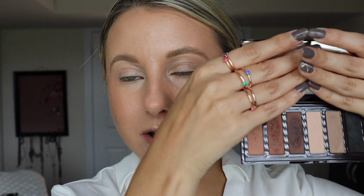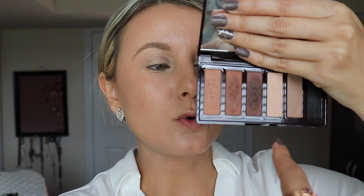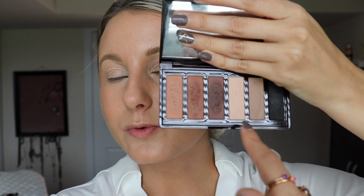This side catches the light a lot better. It's supposed to look like a glass finish. I am going to go ahead and use the eyeshadow palette. This is called the Super Nudes Easy Eyeshadow Palette. Again, I've had this one for a while. It is broken down into 6 shades and 2 eyeshadow looks. The first one is your day eye, and the second one is your night eye.